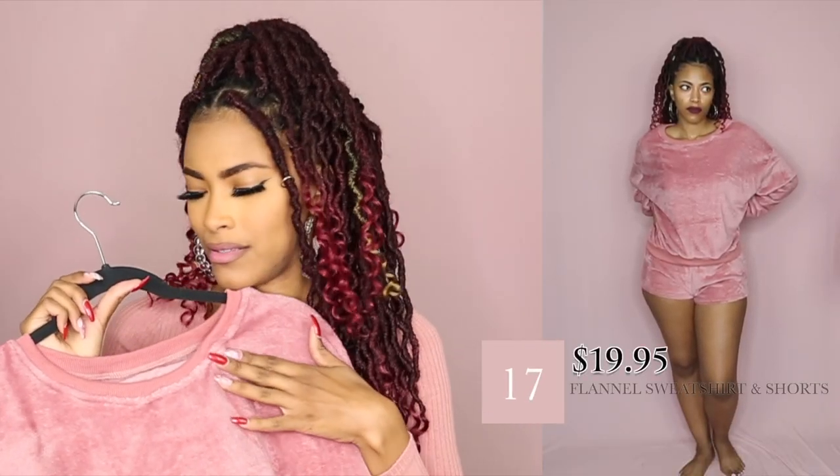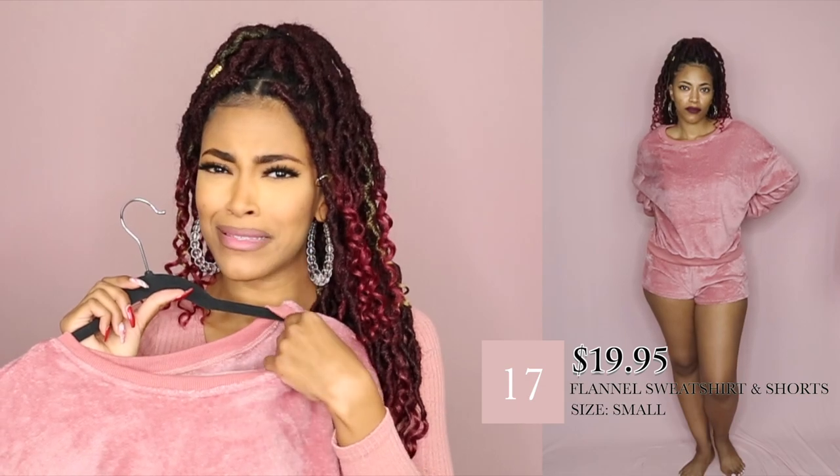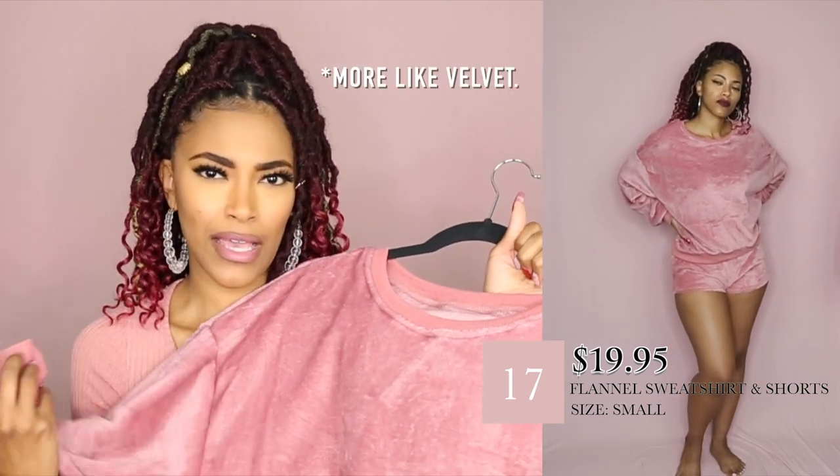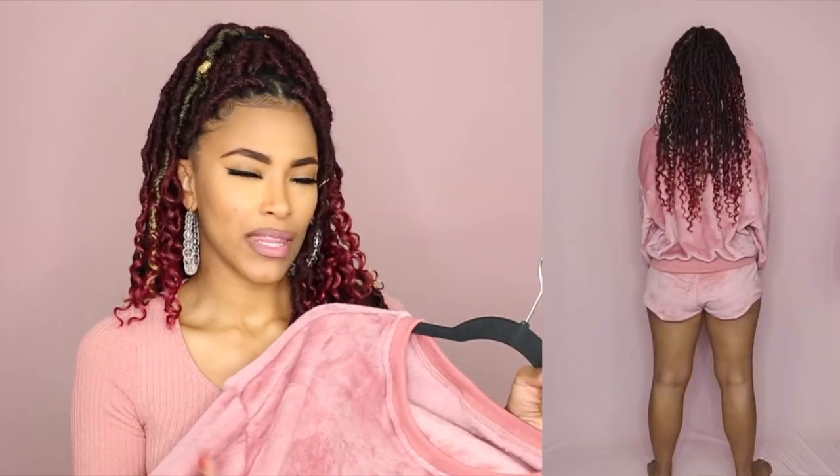So up next, I think this might be my favorite one. This little number right here, oh my God, it's so soft, and it's soft on the inside, too. This is like a teddy-type fabric, and this pink mauve-ish color, which I already told you I love. And the top is long sleeve, the bottoms are shorts, which is perfect for me. I don't know exactly what it is, but I really like to have my legs out but to have my arms kind of covered up.